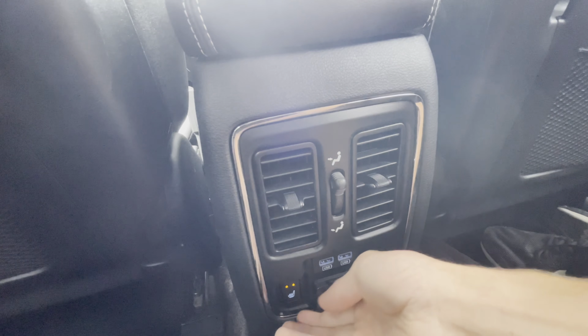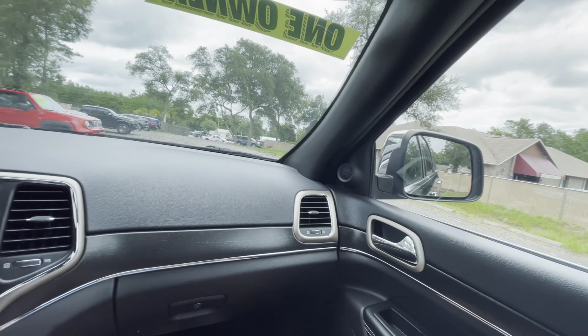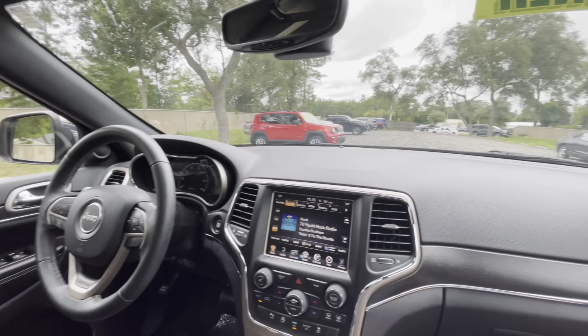And now let's go ahead, step out, and we'll move on to the front seats. Underneath the infotainment screen behind the door, you'll find a 12-volt charging outlet, an SD card port, a USB charging port, as well as an auxiliary input.